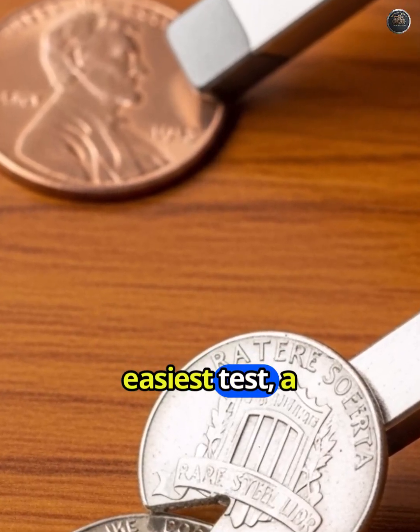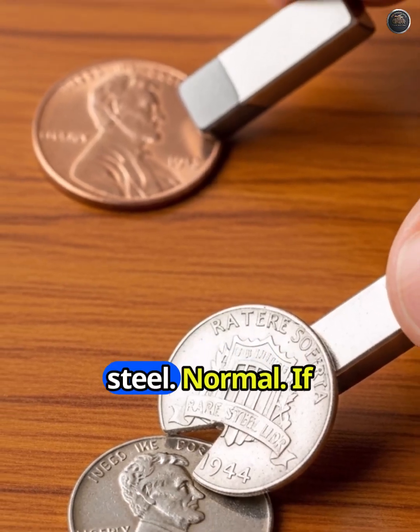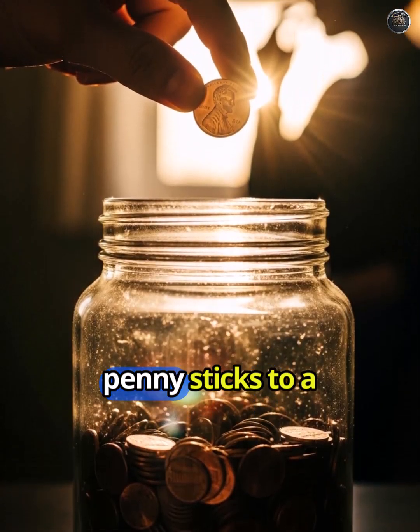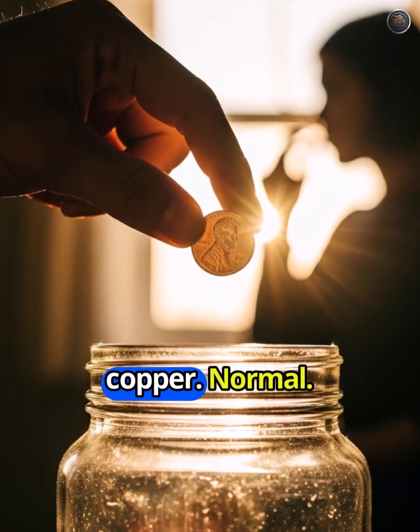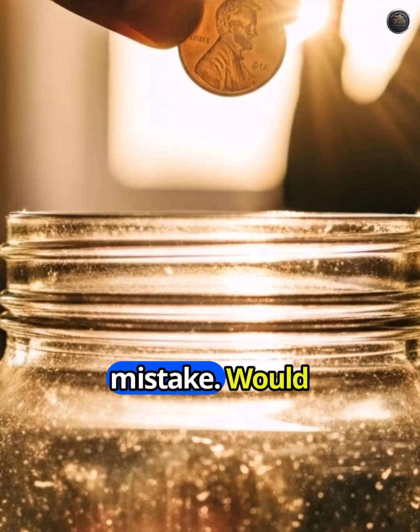The easiest test? A magnet. If your 43 penny sticks to a magnet, it's steel, normal. If it doesn't, it might be copper. If your 44 penny sticks to a magnet, it's steel, rare. If it doesn't, it's copper, normal. Good luck hunting. You might just be sitting on a $1 million mistake.